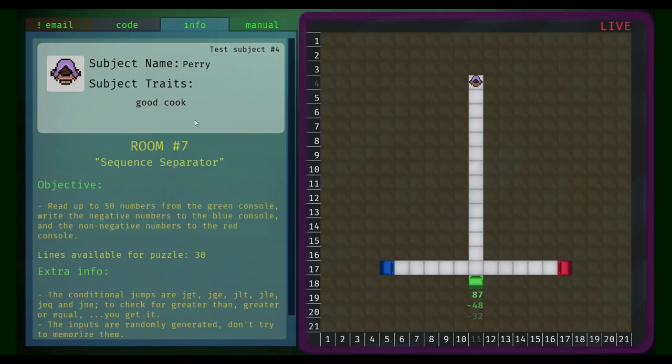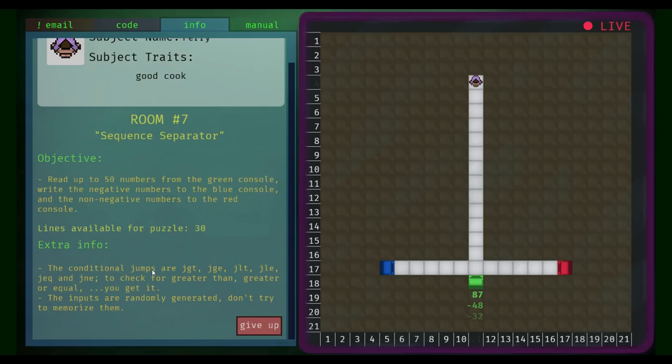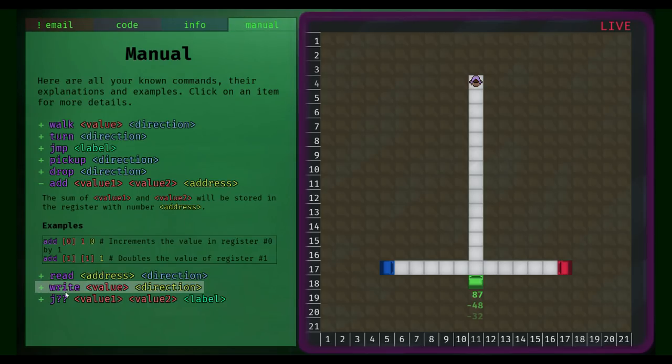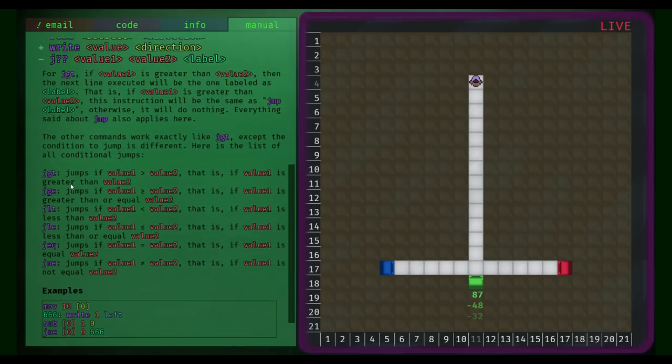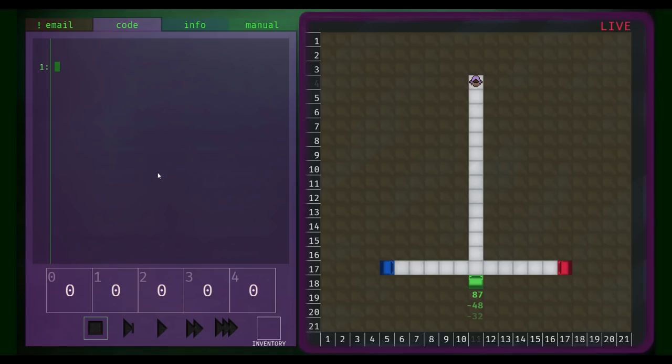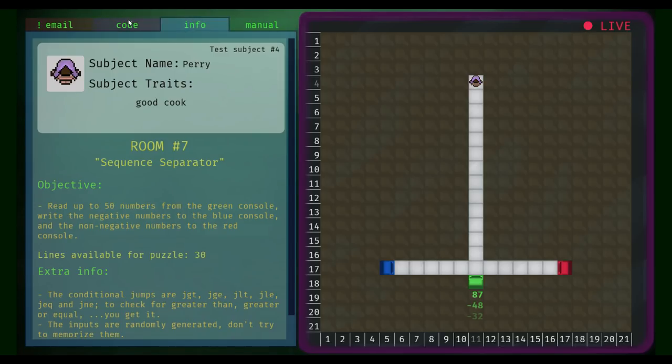Okay, what to do? Who's our bot? Perry, good cook. Okay, read up to 50 numbers from the green console, write the negative numbers to the blue console and the non-negative numbers to the red console. Okay. Oh, there are more conditional jumps. Fair enough. Yeah, it even says so. Okay, so we have greater than and everything. I think we only need a greater than though. So, well, actually we need a, well, we'll find out.